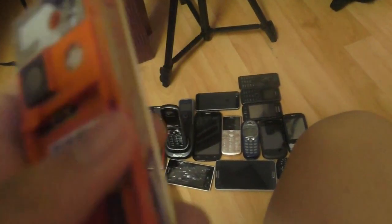Sony Ericsson model number W800i. Thank God this camera has that focus. This one, it did work, but I haven't charged it for like a year or something.